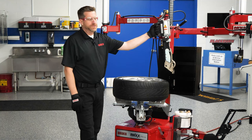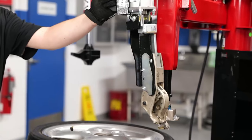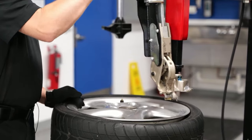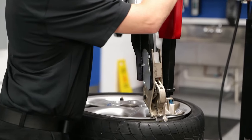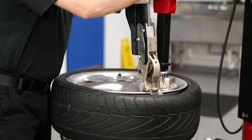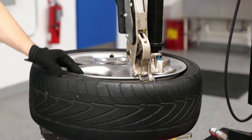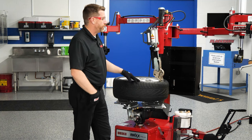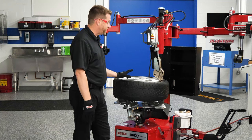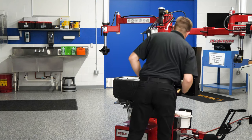So next I'm going to show you how to mount and dismount this 40ZR18 using our leverless mount demount head here. So we'll go ahead and position our wheel and tire, and we'll put our head down here. A leverless head is a great way to change tough assemblies like this without damaging the wheel and without having to work too hard. A leverless head really makes a technician's job fast and very, very simple when it comes to dismounting, especially a top bead such as this.